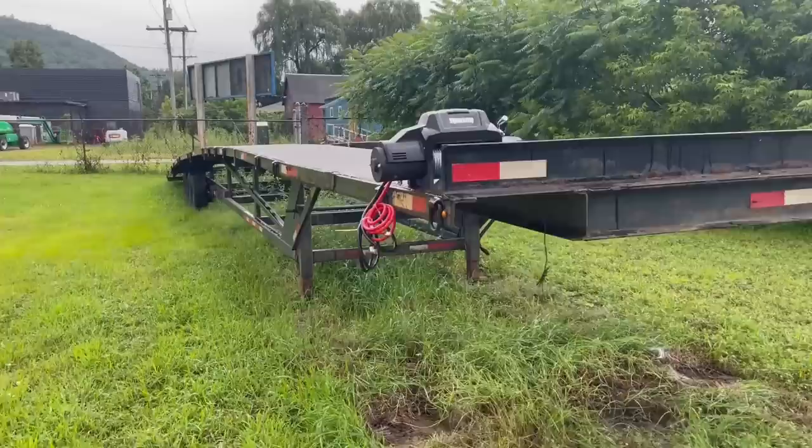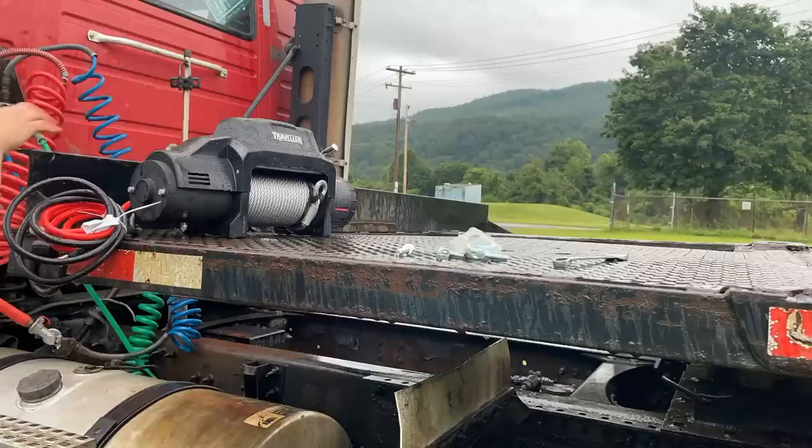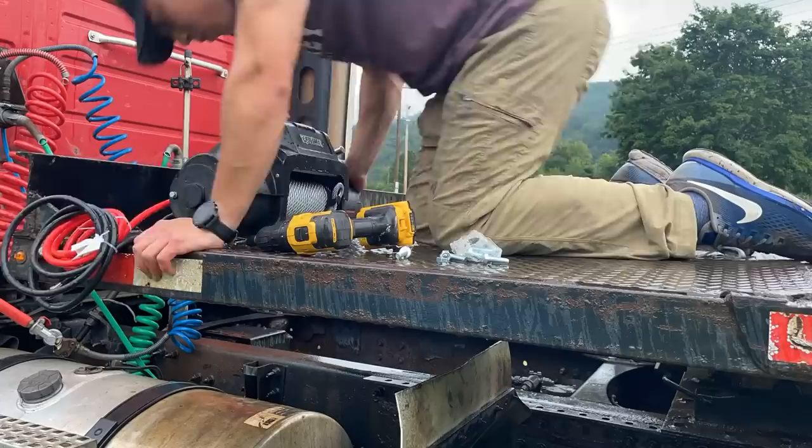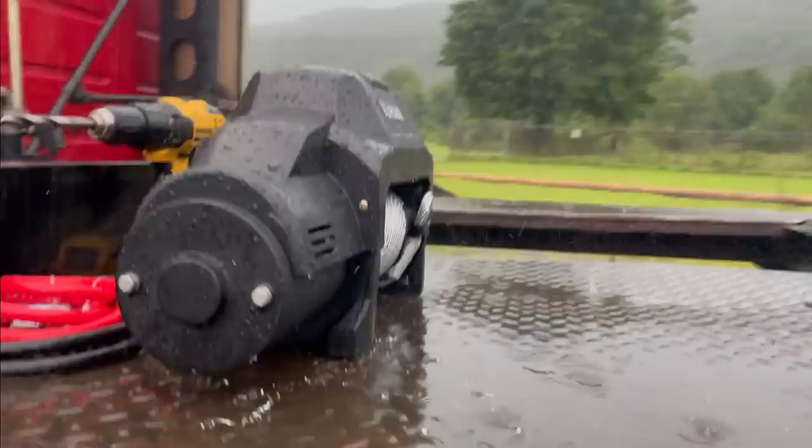This is a 9,000 pound winch. That truck's curb weight is about 8,000 pounds. So it should be all right. All right, so we're gonna install this winch here. Got to drill some holes and then put it here actually instead. Okay, the holes are drilled. We're gonna put the winch in, see if I drilled the holes in the right spot. Okay, it fits. There's the bolt. Hopefully that holds it.